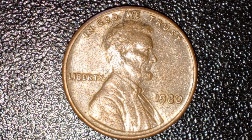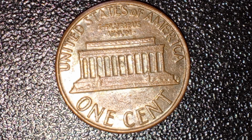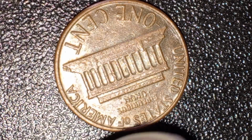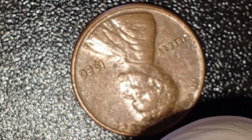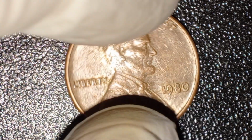Segment 5. Where to find and sell valuable 1980 pennies. Wondering where to find these pennies? Here are a few places to start. 1. Your pocket change. Always check your coins before spending them. 2. Coin rolls from banks. Buy rolls of pennies and hunt for hidden gems. 3. Coin shops and shows.